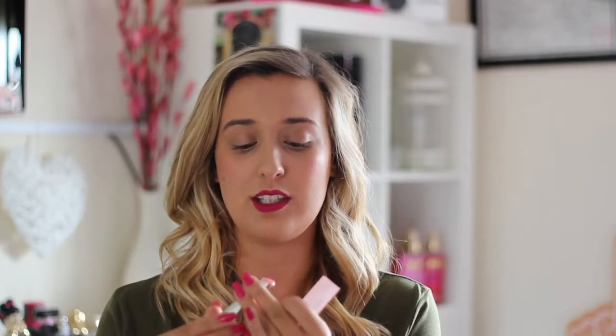It doesn't really look like anything, it just looks like a balm in the stick, but then when you put it on your lips it comes to a really, really nice pink colour. It's kind of subtle, this would be a good one for every day as well. But isn't that just such a satisfying thing when they click when you pop them? But anyway, it's a really nice colour, and this is the one that I wear very, very often, so that would be my favourite high-end lip product.